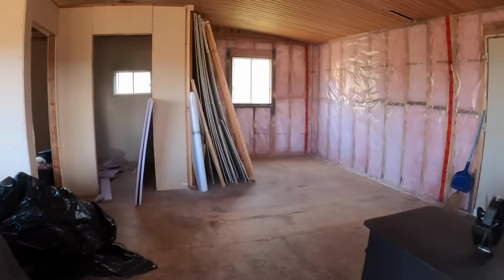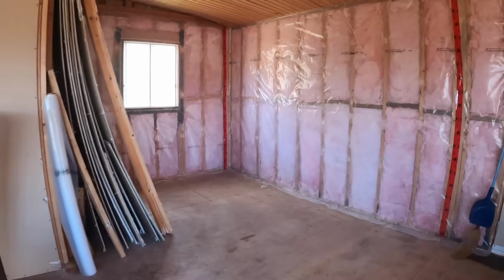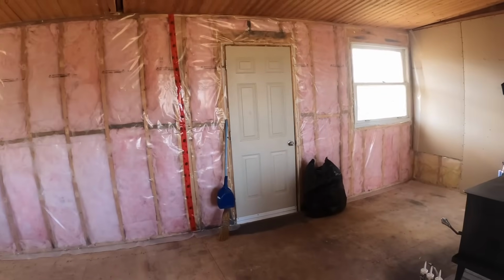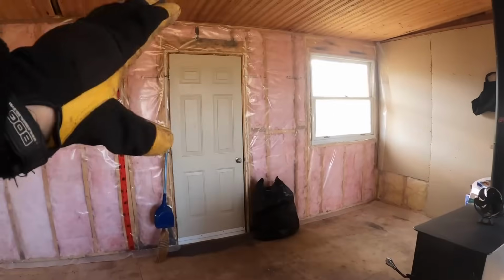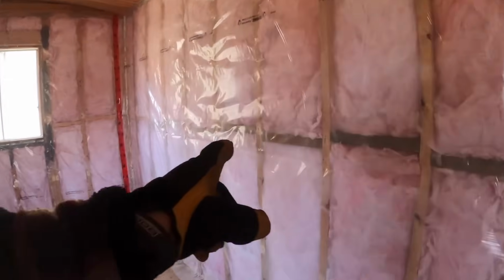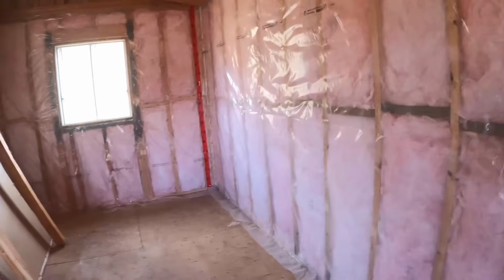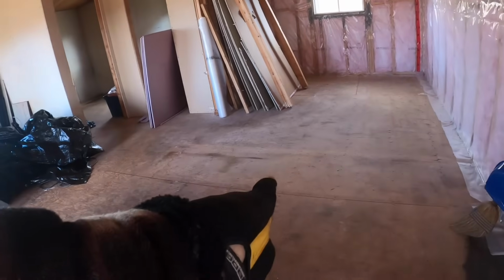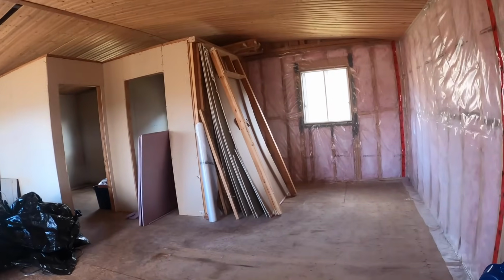Inside we ended up getting quite a bit done. We didn't film much of it, to be honest. We sealed everything up the best we could. Spray foamed around the windows, the doors. We switched out the old strapping and put these 2x4s in between. The 2x4s were from the old wall, so we were able to repurpose that, which is awesome.